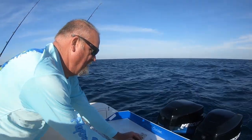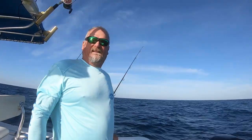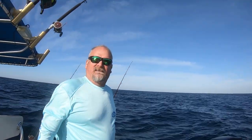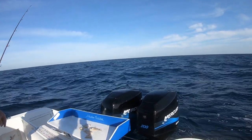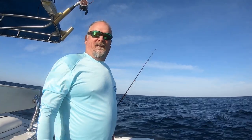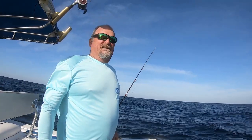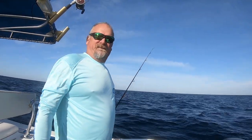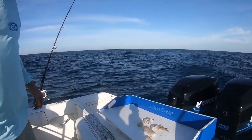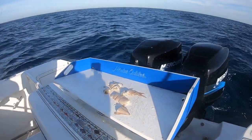So, Philip, we made it out here. We're 50 miles offshore. The two Mercurys, they did a damn good job, right? Ran good, good ride out. Looks like it's going to be a good day. Cut up a little bait right here. We're going to start seeing what we can catch.